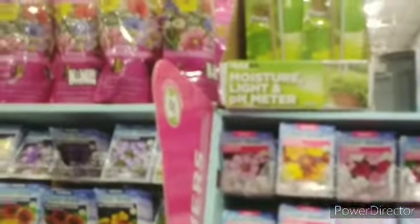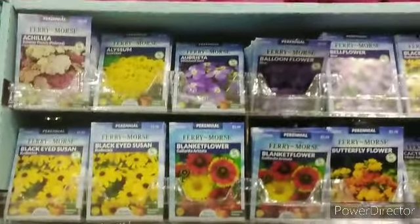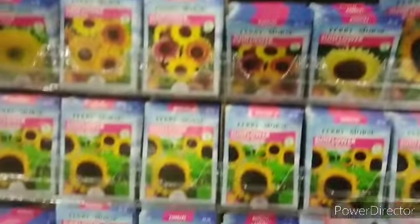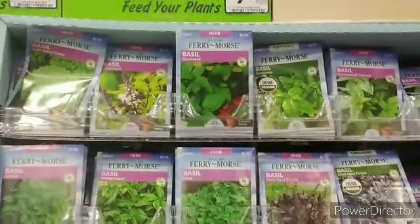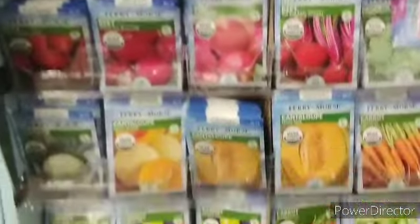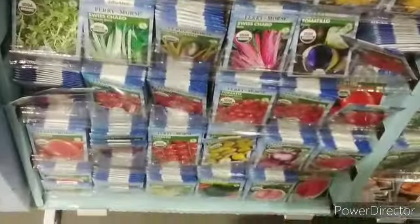What do you say, Aiden? Here's the sunflower seeds you talked about. Growing some sunflowers. We have all these seeds already at home in our collection. But here they are. Did you see the white cucumber? Oh, I probably already captured it. You want to grow white cucumbers? I like white cucumbers too. They have a very unique taste. Really fresh and light.